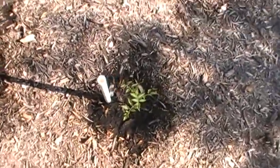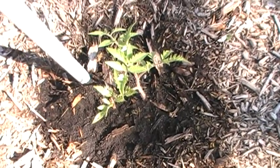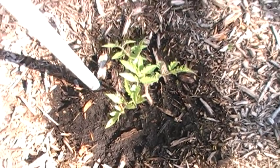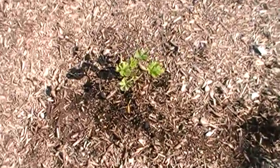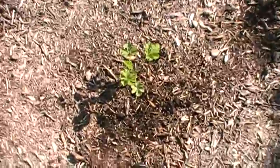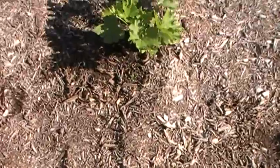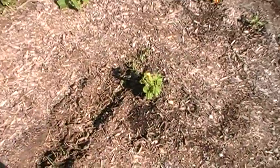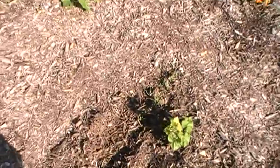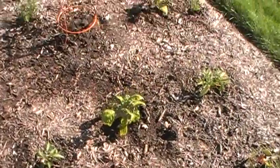Found this volunteer tomato plant out front in the marigold bed, so I went ahead and grabbed it and stuck it back here. That, I believe, is another zucchini. These zucchinis are doing a little bit better. They're a little bigger. Pretty happy with the results of the compost tea. This stuff is all looking really yellow, and it's looking better now.